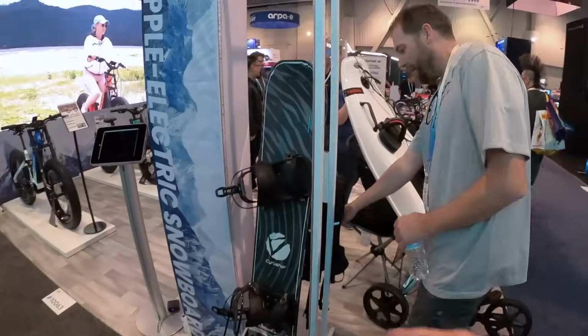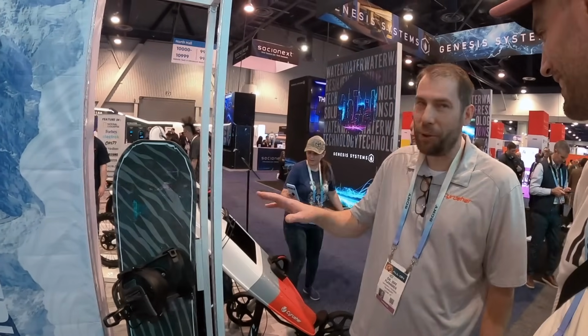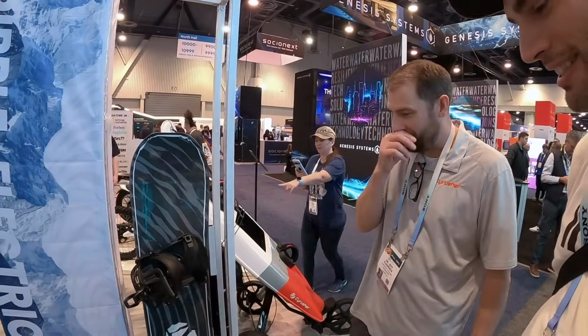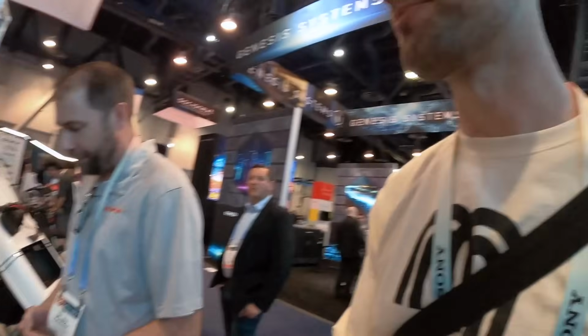Have you ridden this? Not yet. We got this two weeks ago, so as soon as the show's over, we're going to go play. See what this thing can do. It looks really polished too.